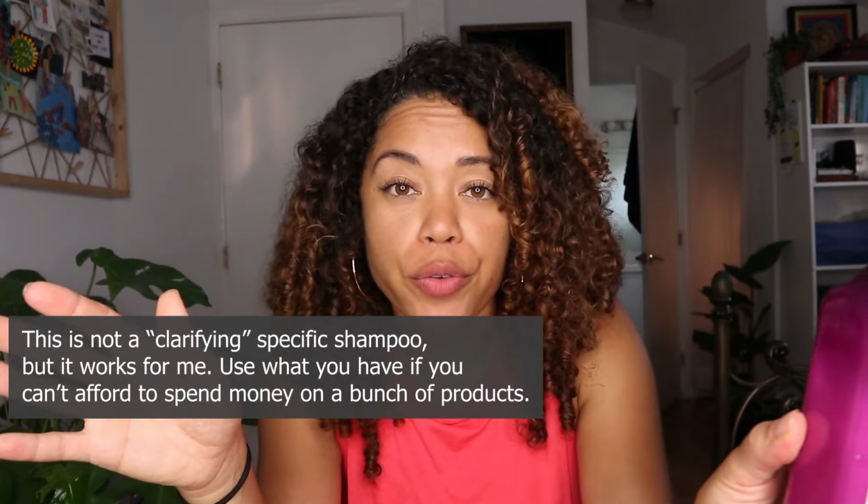Sometimes I put a little bit of baking soda. Really use that at your own discretion. Baking soda could be very powerful. So I just use a little bit sometimes just because I feel like it helps to really refresh and reset my scalp at times. Usually I'll use the Maui Moisture at least once a week.